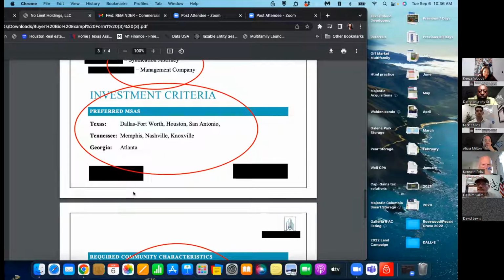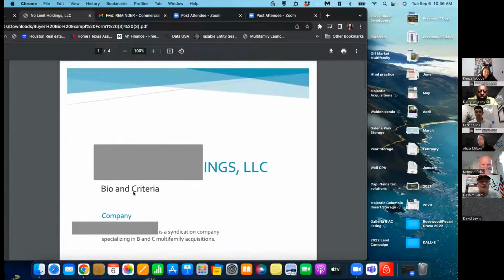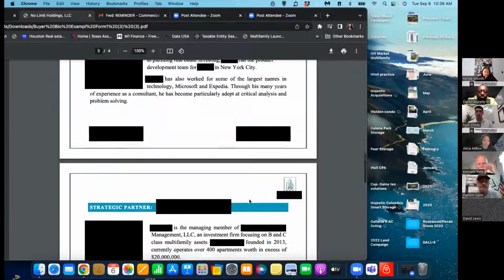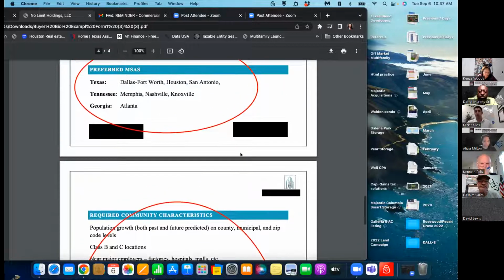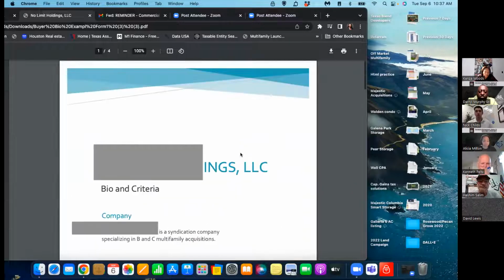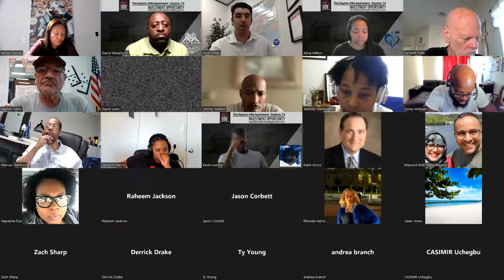When Daryl brought this up last week, this is maybe 4 pages. So it's meant to be short and simple, nothing that's going to take hours to read. It's not like a PPM or anything, but this might be 1 or 2 pages for you guys out there. But as a broker, I'm sending my deals to this group, right? So that's my presentation for an example of a buyer bio.